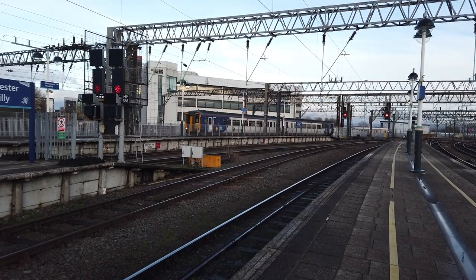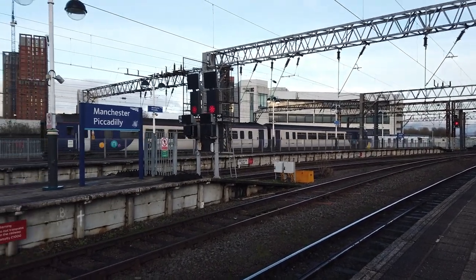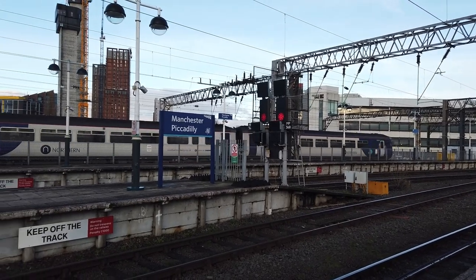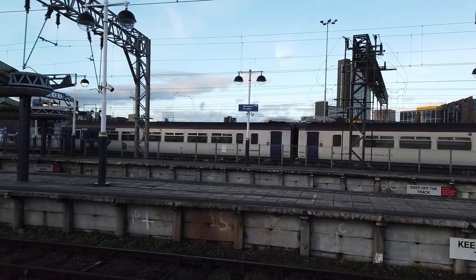156402. I believe this one probably used to be East Midlands Railway. Did East Midlands Railway get rid of their 156s? This one's also got very triangular kits, so at some point it would belong to them as well.